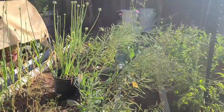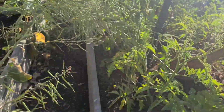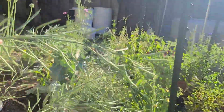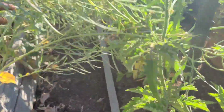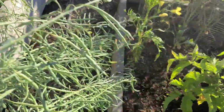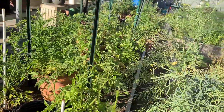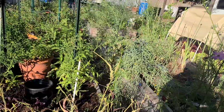So first off, my brassicas have bolted all over the place, which is not unexpected. What I did not expect is they'd get this big. They're as big as me. They're taller than me, and they are blocking the pathway here. So just in order to make my way through this forest, I'm going to have to chop these down, get some airflow, and just make it look a little bit more presentable. But I have to admit, I am loving this mess.